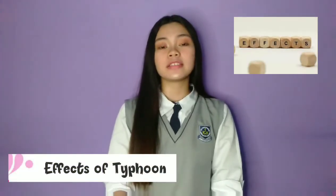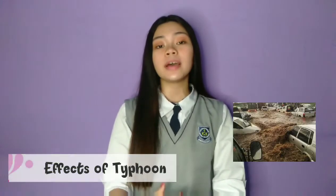So what are the effects? Typhoons can bring terrible damages. People can be killed, injured, or lost during typhoons. Flooding can cause people to drown, houses to be completely destroyed, property to be swept away, and farms to lose all of their crops to the winds and relentless rains.